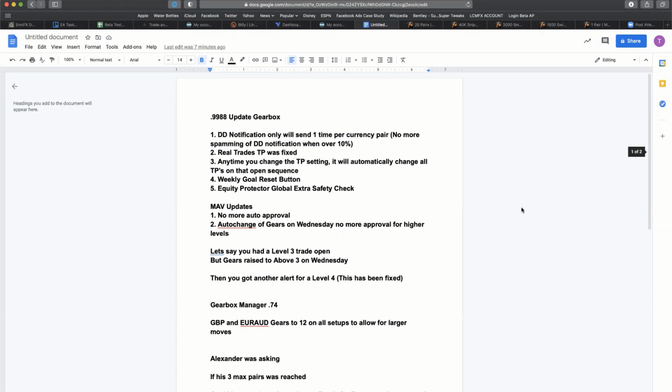Alexander, great idea. He said another idea for a future version: GearBox and Super Sniper allow 3 pairs, and then Super 4 to 6, allowing lower the risk after Wednesday. So I see what you're saying. You're saying use GearBox and regular Sniper at the beginning of the week, and Super Sniper later in the week and allow more pairs to potentially get more trades. Kind of a cool idea. I like it. I see where you're going with it. I'll look at what I can do.